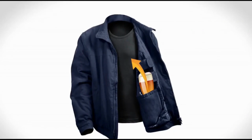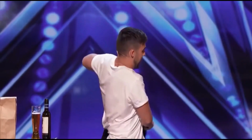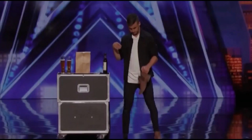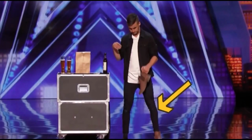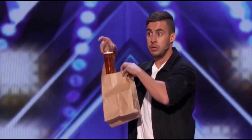Now, some of you'd think, how come the beer didn't spill out of his jacket? Well, here, we can only say that Dom had practiced it quite well enough to make the beer in the glass stable inside his jacket. And there's a reason why he was quite firm in his stance, and also grabbed the beer glasses by their top and held it tightly to avoid them spilling out.